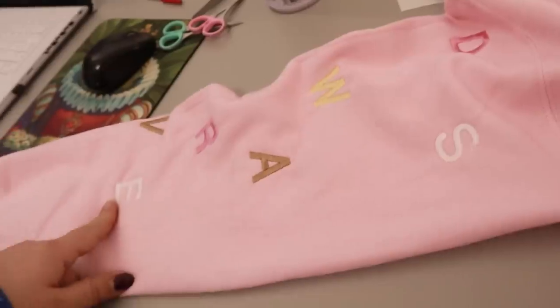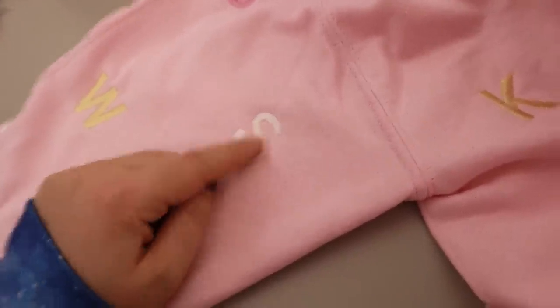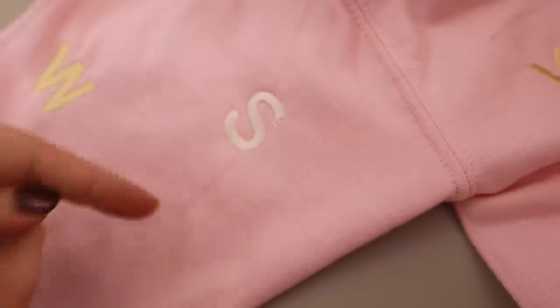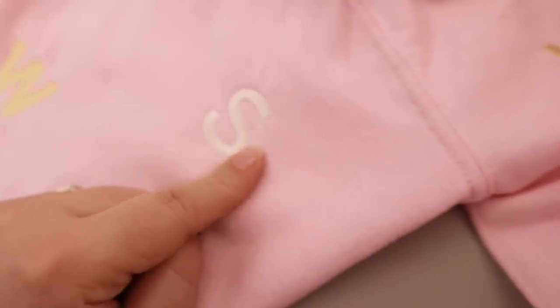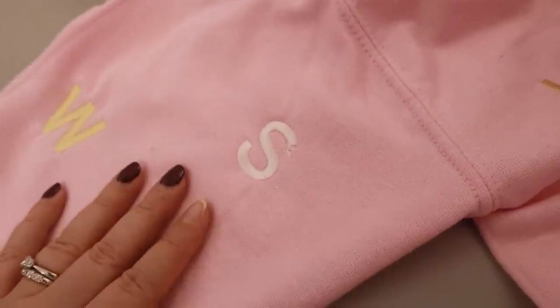There's SAE, and this is where it kind of messed up, because, well, one, the S is a little far away, but the bobbin ran out, and then when I resumed stitching, I didn't go back far enough. You can rewind stitches so that it goes back to where it messed up, but I didn't go far enough back, so when it resumed stitching, it started over there, so we're missing the entire end of the S. So I'm going to seam rip that one and redo it, just like I did with the others.